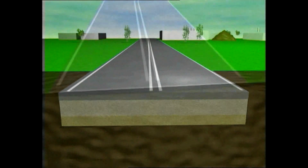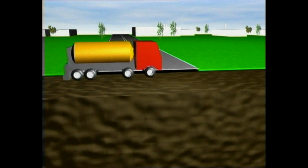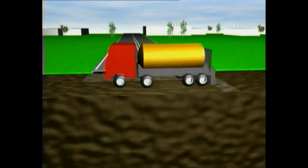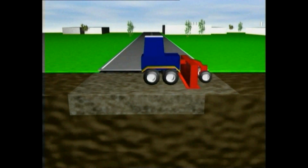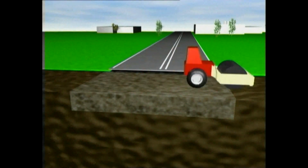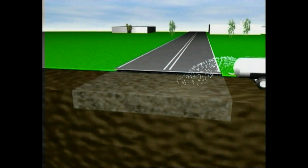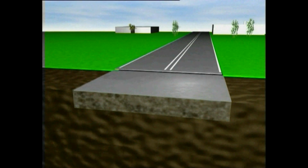GeoCrete allows the existing soil to be used, with no need to purchase and transport sand or crushed rubble. The GeoCrete cement premix is first spread on the soil surface, after which it is tilled into the top layer of the soil. This is then equalized and sealed. And finally, in the last stage of the process, the surface is watered. In many instances, the asphalt surface can be laid as soon as within 48 hours.